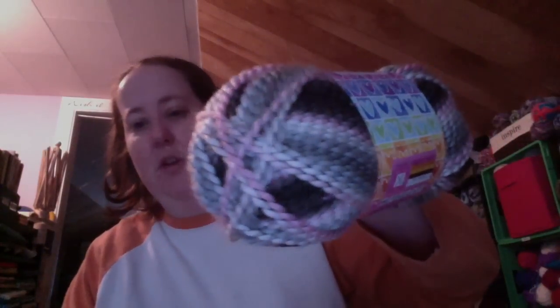So I picked up this at Hobby Lobby. It's Yarn Bee First Love, and the color is Too Cute. And it's pink, gray, and black, and I'm assuming it's going to stripe because the picture of something knit from it stripes. Now this is 100% acrylic, I believe. I shouldn't tell you that until I check. No, it's 100% polyester, even better.